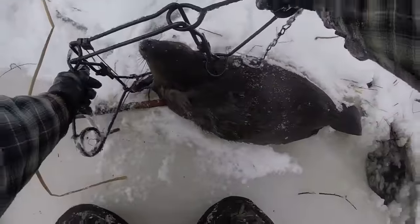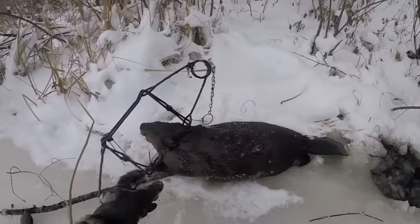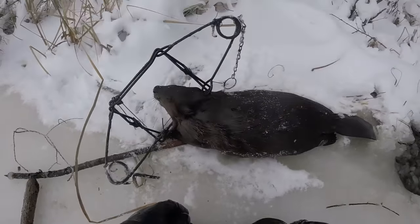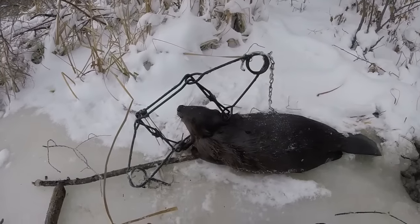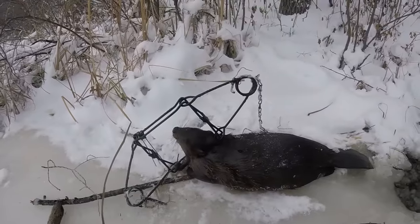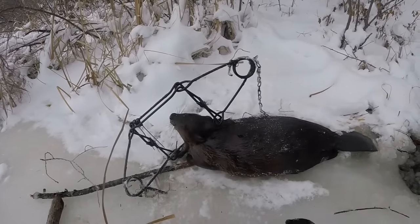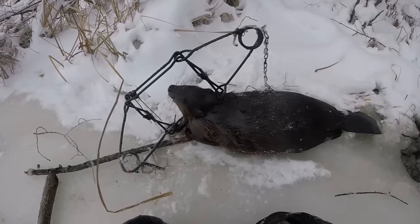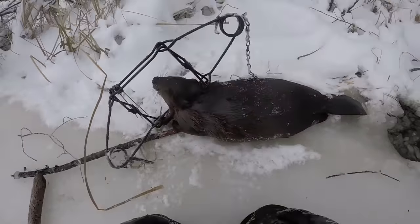All right. Boom, baby. Another perfect head catch, you guys. These 330s are deadly. This happens to be a brand new Duke from last year. But these beaver get caught in these 330s by the head like that. More often than not, it instantly kills them. It breaks their neck is what happens. Very fast, very accurate kill trap is what they are.